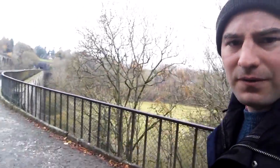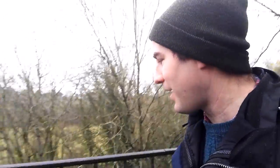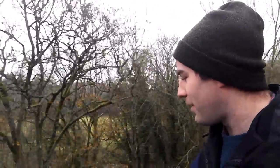Here's the bank disappearing. You can hear water. I think there must be an overflow from the canal. And here, in front of us, is the aqueduct, the Chirk Aqueduct, that takes us 70 foot above the Ceiriog Valley. There's the river down there.